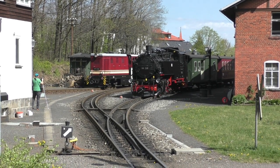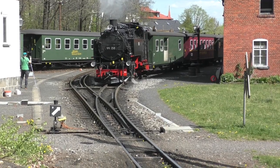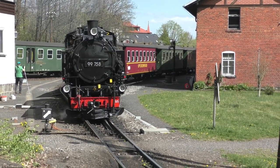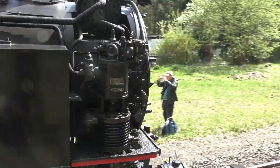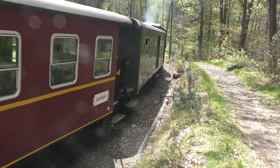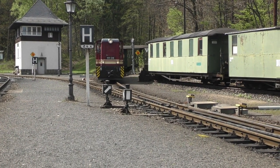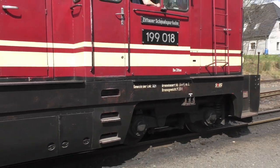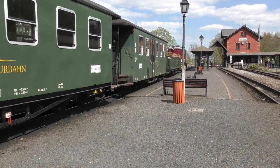When both steam and diesel hauled trains are ready, there's a double departure. Thirty minutes or so later, the diesel hauled train from Jonsdorf arrives back in Bertsdorf. And moments later, the steam hauled train from Oybin also arrives.